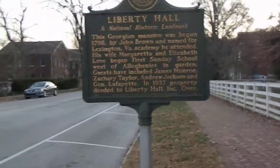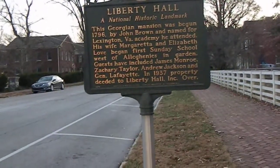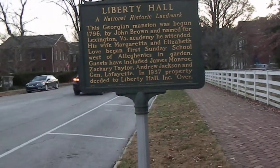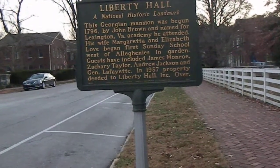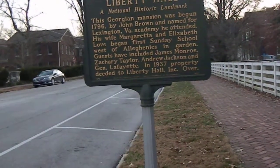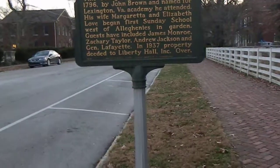This Georgian mansion began in 1796 by John Brown and named for Lexington, Virginia Academy. He attended his wife Margarita and Elizabeth Love began first Sunday school west of Allegheny's in Garden. Guests have all included James Monroe, Zachary Taylor, Andrew Jackson, and General Lafayette. In 1937, a property deeded to Liberty Hall, Inc.